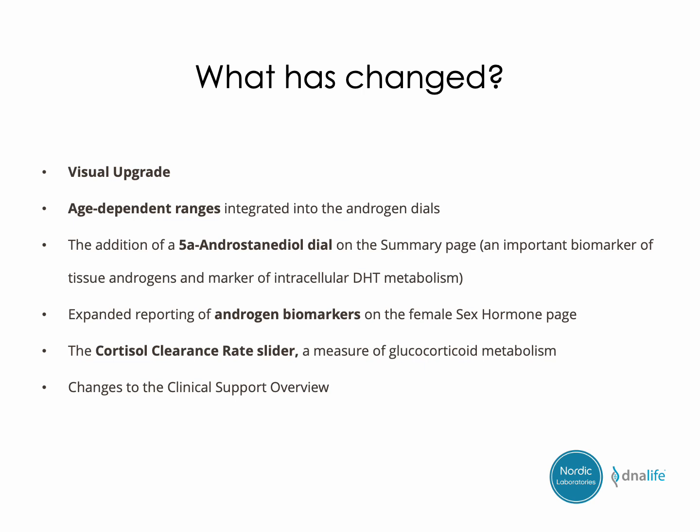So what has changed? There is a major visual upgrade to the reports. I will show you in the next few slides. Age-dependent ranges are now integrated into the androgen dials. The addition of 5-alpha androstenediol on the summary page, which is a very important marker of tissue androgens and marker of intracellular DHT metabolism. There's expanded reporting of androgen biomarkers on the female sex hormone page. The cortisol clearance rate slider is now included, which is a marker of glucocorticoid metabolism. And there are now changes to the clinical support overview. So a lot more precise and clearer recommendations at the clinical support at the end of the report.